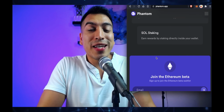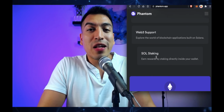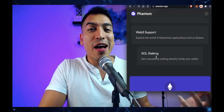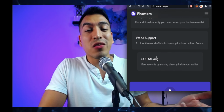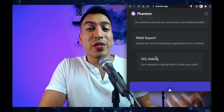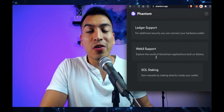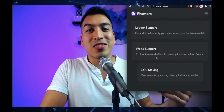You can also stake your Solana directly through the Phantom wallet. So if you want to earn yield on your Solana and you don't have any other place to put it, why not stake it on the Phantom wallet? Earn yourself some yield while you hodl your Solana. It's a really cool feature that they offer, and they make it really easy for you to get started staking on the Solana network.